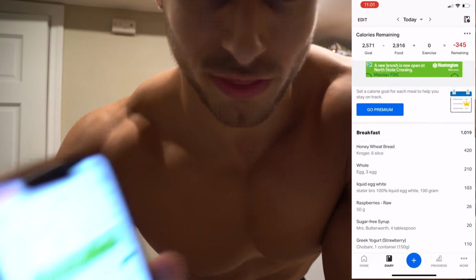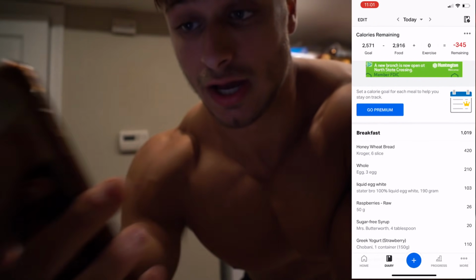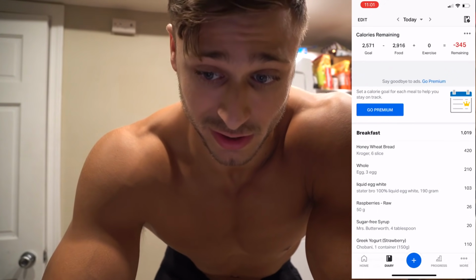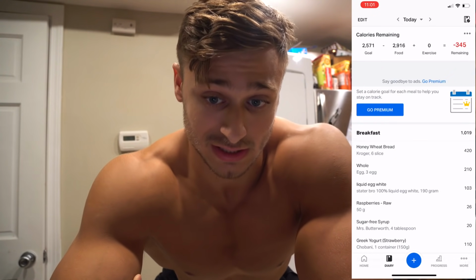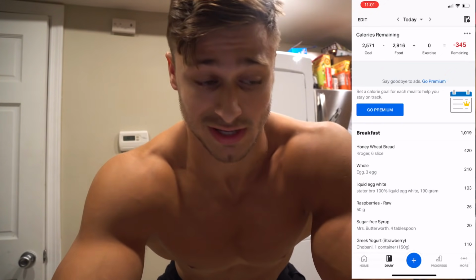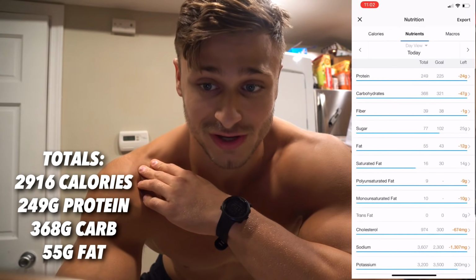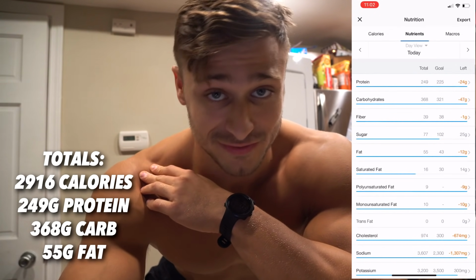We ended up 345 calories over, but like I said, I stuck to the meal plan to a T. So realistically, I'm having close to 2,900 calories every single day at this point, under 4 weeks out right now. So the meal plan says 2571, but realistically with sauces and everything included, we're having close to 2,900 calories per day. So our totals for the day: 249 grams of protein, 368 grams of carbs, 55 grams of fat.